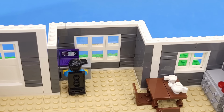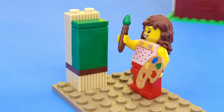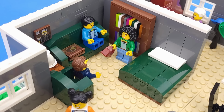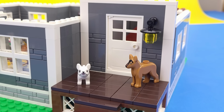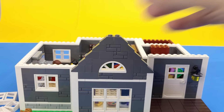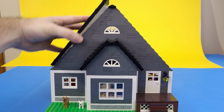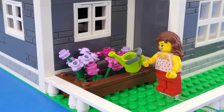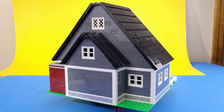Shelby is crafty, so I included some paint supplies for her. The last thing I added on the inside was this bed, and with that we finished the house's interior. After building up the rest of the house's walls, I finished it off by adding these black roof plates that rest in place. And for final touches, I added a flower bed. And I have to say, I think this house definitely looks like a traditional family home.